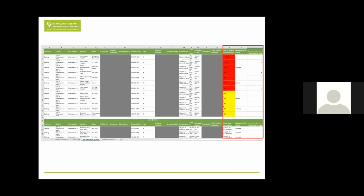So I want to move to patient level reporting. This is a snapshot of the results for action report. These are Excel sheets that are consolidated results of patients that require action. We have different products. We have a viral load product, which is represented here. And essentially each row represents a particular patient's episode number.